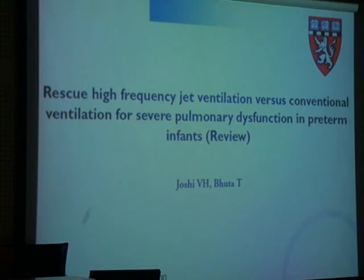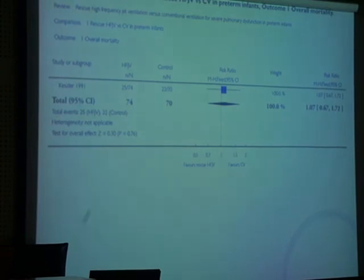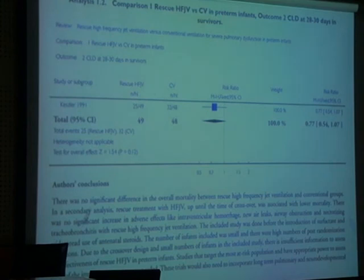How about rescue with high-frequency jet ventilation versus conventional in severe pulmonary dysfunction? Unfortunately, there was only one study that met the meta-analysis criteria to review, and it actually favored conventional. So we have conflicting results here. It says conventional is probably just as good in this patient population when it comes to mortality. When you compare the jet to conventional in preterm infants with chronic lung disease, it looks like it favors the jet. So the jet seems to have a special patient population in which it's probably beneficial and may work really well.